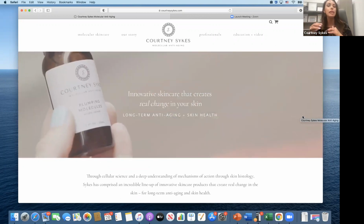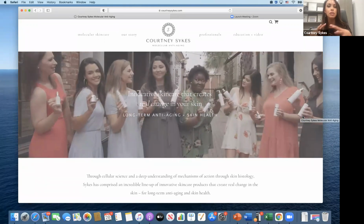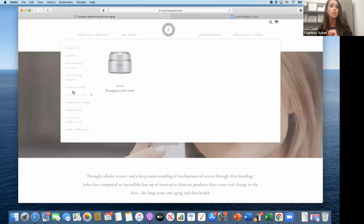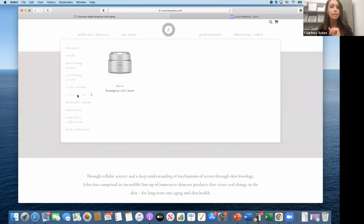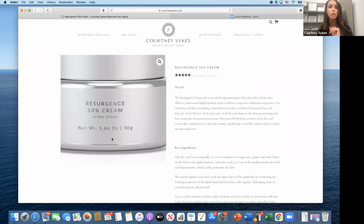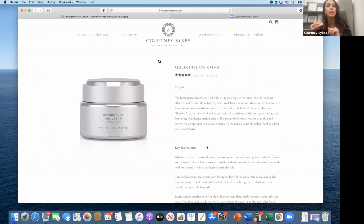So when you're doing care plans and when I'm formulating care plans for people, I want to look for certain ingredients. So when we're talking about texture issues, I will tell you, I had some surgery in December, and the one thing that has literally helped with this is the Resurgence 10% cream. So this is what I want to really talk about right now. Let's get into it. So the Resurgence 10% cream is not a hydrator. I want to make that very clear right now.